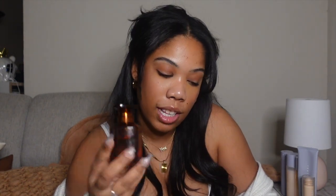She has made other products. I think it just depends on, you know, your accent maybe, but how you say her name. But she has made other fragrances, but this is the only one sold under Fenty. And I freaking love it. It's categorized as a warm, sensual fragrance that's one of a kind.